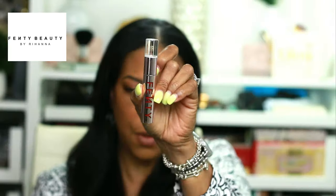And while I was on the Fenty website, I decided also to pick up this lip product as well. This is a velvet liquid lipstick. This is a little different from the Stunna lip paint line. So this is more of a velvety type of texture instead of a true matte, but still this is absolutely gorgeous. Love, love, love the packaging. Look at that. That is absolutely beautiful.